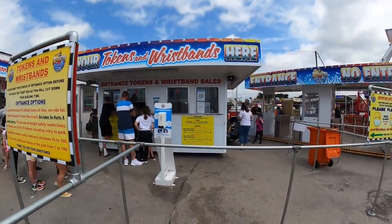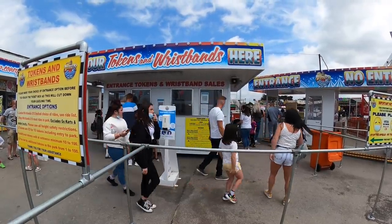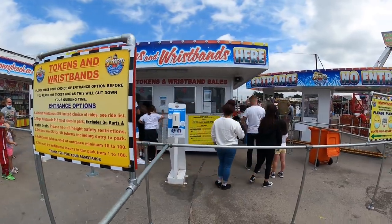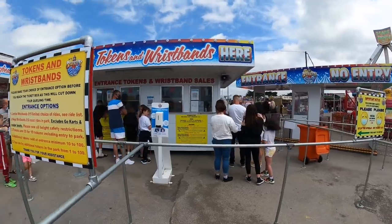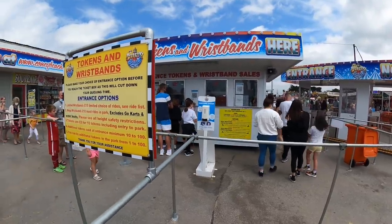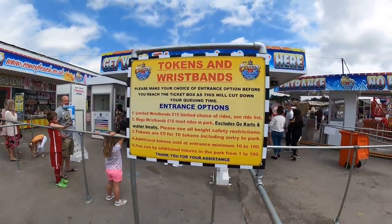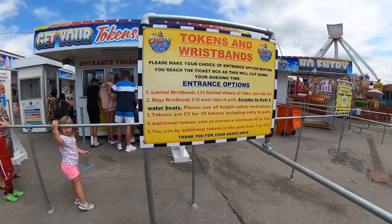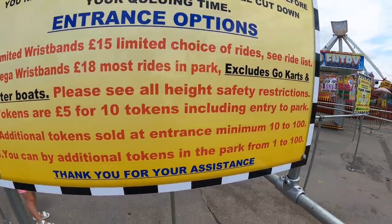Non-rider park admission is £2. Purchase 10 tokens at entrance for a fiver. Top-up tokens available throughout the park, 50p each. So, yeah, I think there's a board there telling you the prices of the rides, how many tokens they are, but I can't really see it. Yeah, that's not bad actually. £5 for 10 tokens.